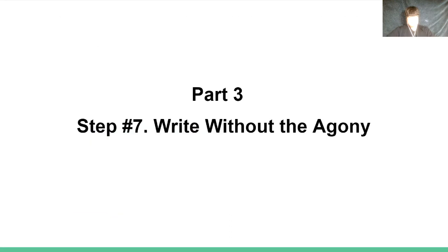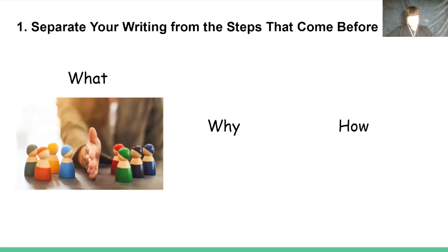Next, step 7, write without the agony. Carney says separate your research from your writing and your writing from your editing, because a fresh mind produces better research. Then how can you do that? Jeremy from Dartmouth says having time away from the paper allows you to come at it with better concentration.